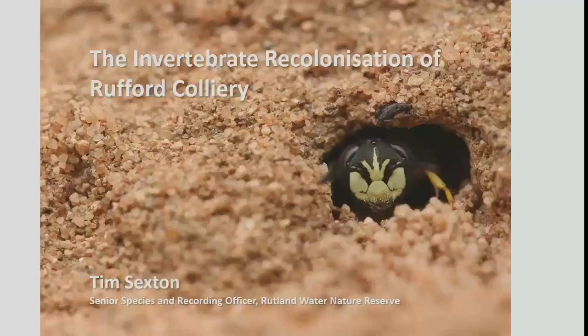So I like spending a lot of time on brownfield sites, which are obviously rich areas for finding invertebrates and all sorts of other bizarre things, as anyone that's spent any time on a brownfield site in the middle of Nottingham will find out. The talk I'm going to give this morning is focusing on the invertebrate recolonisation of Rufford Colliery, which is a site just outside of Mansfield that Nottinghamshire Wildlife Trust has been working very closely with past and present owners to turn into a wildlife haven and link some fantastic habitats in the heart of the Sherwood Forest landscape.